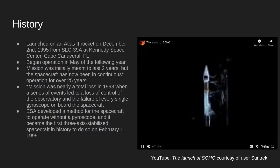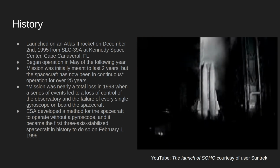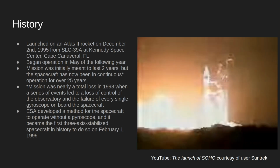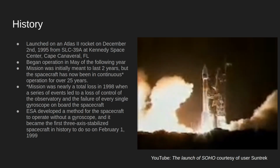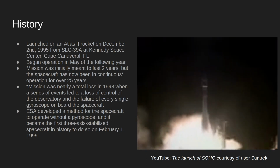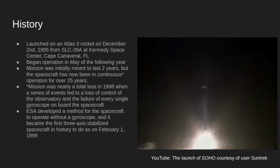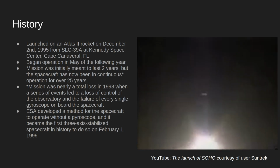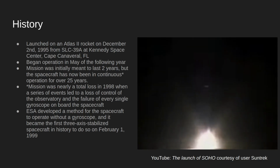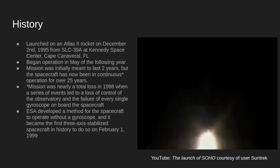So, a little bit of history. SOHO is actually pretty old for a satellite. It was launched on an Atlas II rocket on December 2nd, 1995, from Pad 39A at Kennedy Space Center in Cape Canaveral, Florida. And that is exactly what you're seeing on the right of your screen. It began operation in May of the following year, when it reached its parking orbit, which we will talk about in the next slide. And the mission was initially meant to last 2 years, but the spacecraft has now been in mostly continuous operation for over 25 years.